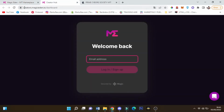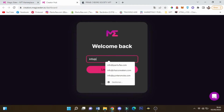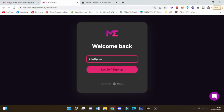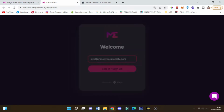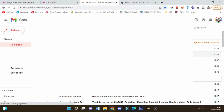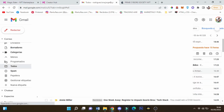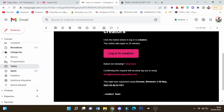This opens up a new page, creators.magiceden.io. Here we log in or sign up with our email. So I put here info.privacyworksociety.com and they are going to send us an access link by email. This email can go to spam, so check all the emails well. Here in spam, we can see the Magic Eden mail, so it gives us a login button where we need to click.